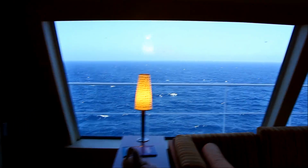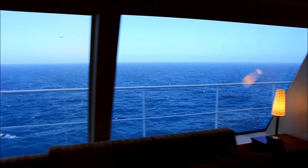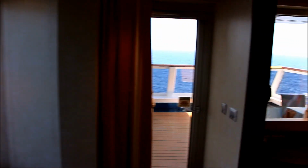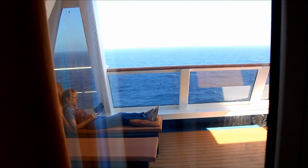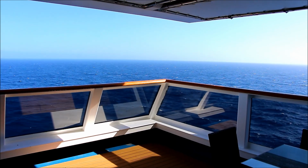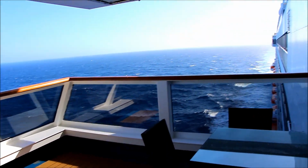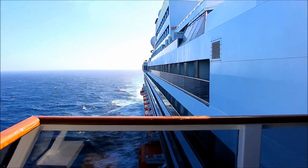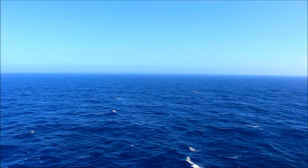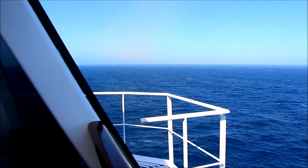Not only just out these gigantic picture windows in the front, but also out on the balcony, out to the side and to the back of the ship. Here's the balcony. You have a fantastic view all the way to the back of the ship and all the way around to the front of the ship.